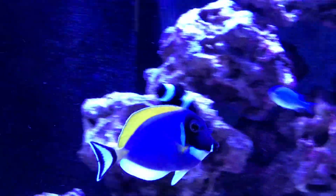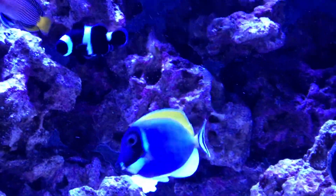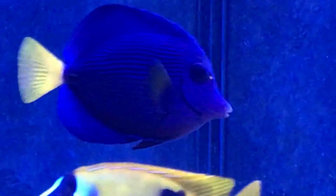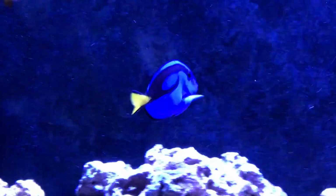And then we have the fox face, my powder blue. He's all healed up. Oh, he's got a little nip on his fin, but other than that, he's pretty healed up. He was getting picked on by the purple. Speaking of, where's the purple? There he is, my purple tang. Love that fish. Beautiful fish. And then the Achilles, and the blue hippo. Those are all my tangs.